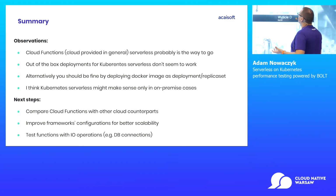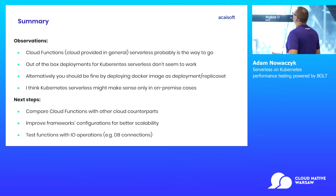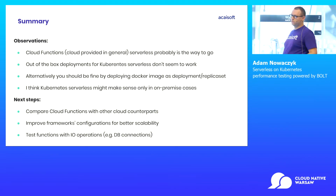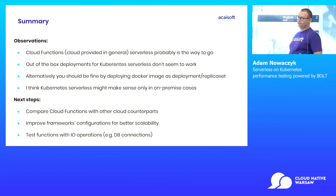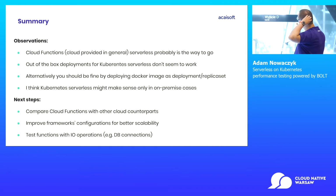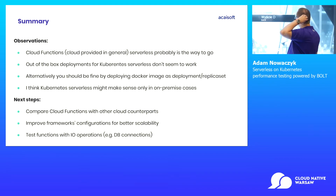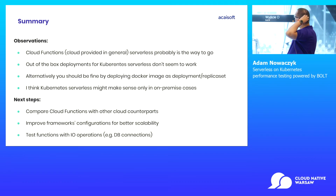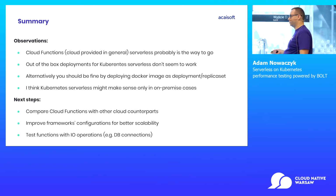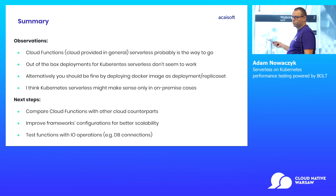The other thing is that out-of-the-box deployments for Kubernetes serverless don't seem to work just like that. And like everyone is saying, well, it scales because it's Kubernetes. We know that this is not the case. As an option, as we could see through the results, the alternate way is just to go with that custom deployment, and that worked well in this case. This is what we generally do.